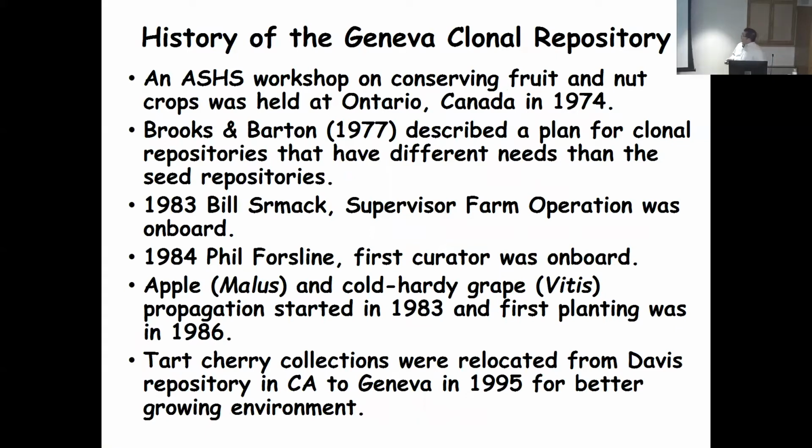For the clonal repository, it actually started back in 1974, with a discussion at the ASHS, the American Society for Horticultural Science, talking about the need for a fruit and nut crop repository system. And then further discussion in the late 1970s, and then Bill Srmack, who was a farm operations supervisor, was hired on board in 1983. Bill is actually still working at Geneva. And then in 1984, my predecessor, Phil Forsline, the first curator for the collection, came on board.